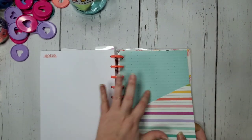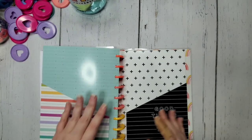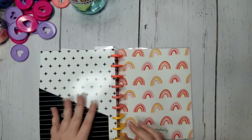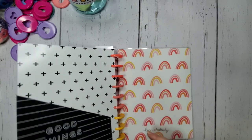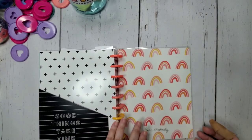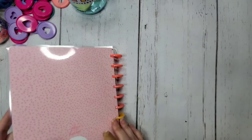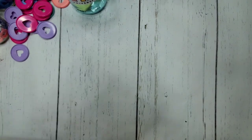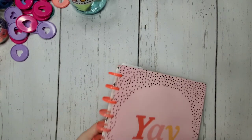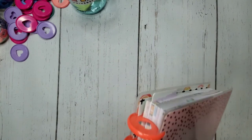Okay, Boss Babe. Just the folder. And then this folder. This came out of the black and white companion pack a couple releases ago. So that's what's in this one. So this one is generally just for notepaper, themed notepaper. And it was all ready to go, so you didn't have to watch me put it on discs.